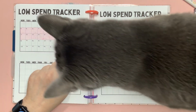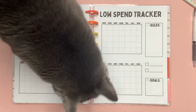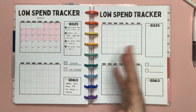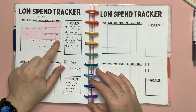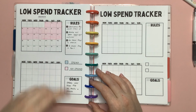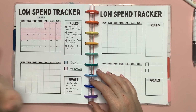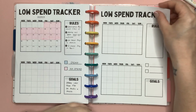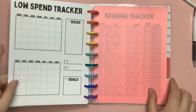I am not allowing myself any cheat days in March. I am allowing myself 1 cheat day in April. There's my rules. I've actually colored through Sunday only because I thought that was Saturday and not Sunday. So now I just have to make sure I don't spend any money on books tomorrow, which I wasn't planning on going out anywhere to, so we're good.